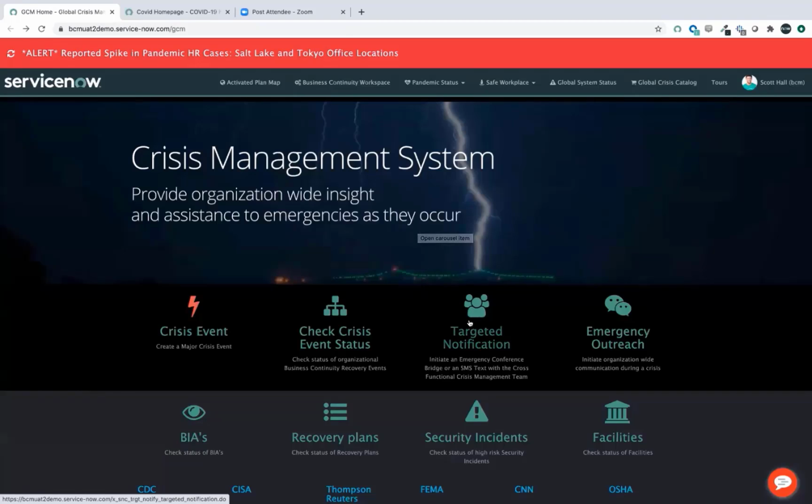This could be a targeted notification to engage the cross-functional team in the event of a crisis via conference call or SMS text to make a go or no-go decision on activating recovery plans. Alternatively, this could be a more broad communication organization-wide, leveraging our emergency outreach capability. Scott can also view BIAs, recovery plans, and facilities from a business continuity perspective. Dan will provide more detail on this in just a couple of minutes.